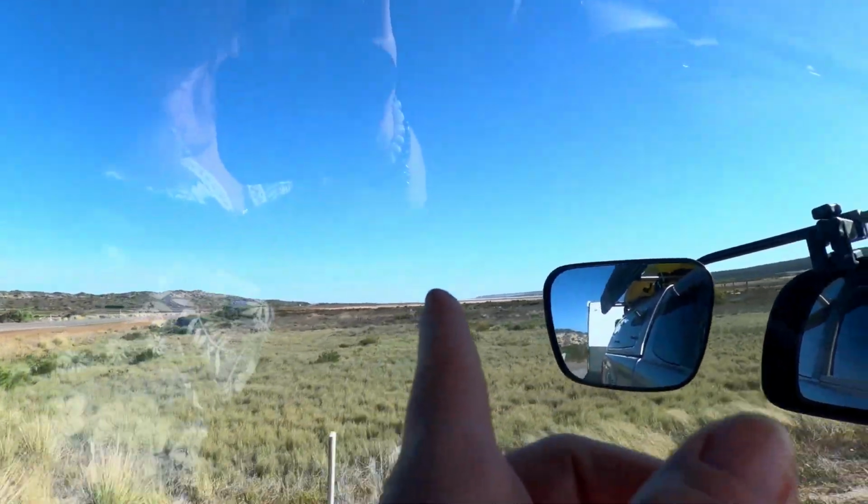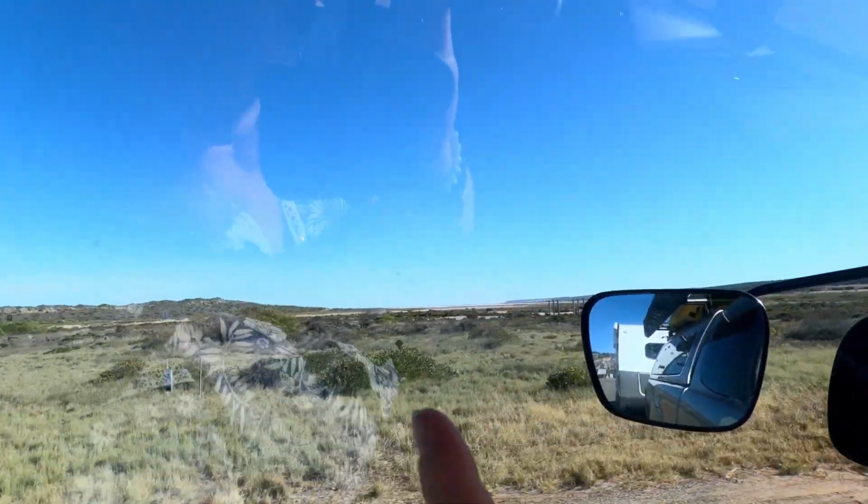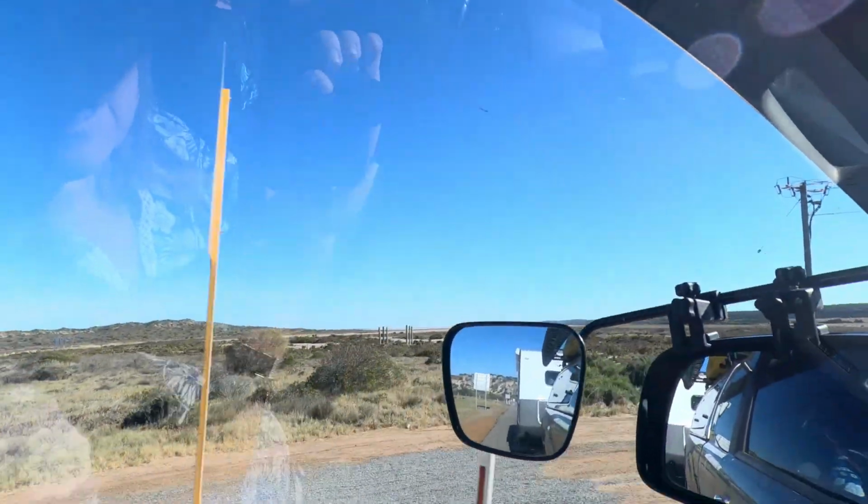That way is to the Pink Lake. Not going that way today because it is super windy, so we can't put the drone up, but we have been there before and we have put the drone up there, so I'll put in a little bit of that footage because it is spectacular.